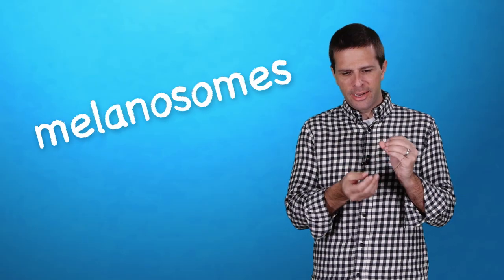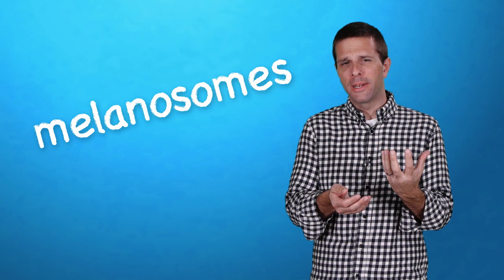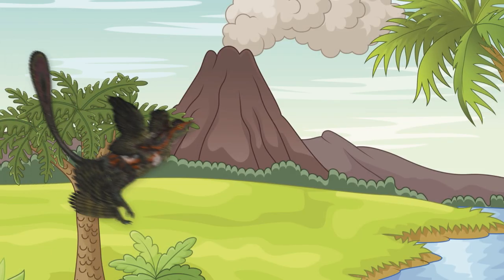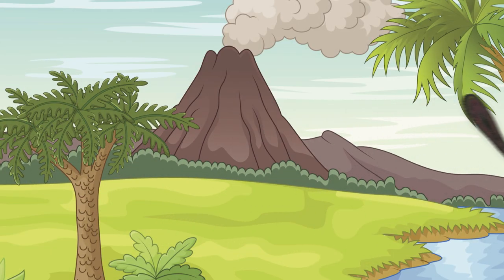In 2012, paleontologists did a scan of a microraptor and found something called melanosomes, little tiny structures in a cell that hold pigment, kind of like what gives your hair pigment. These melanosomes found on this microraptor indicate that the feathers were iridescent, which would have looked pretty awesome when the thing was coming at you to tear your throat out.